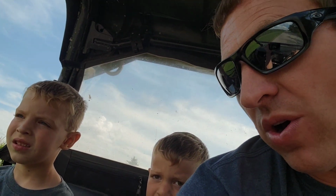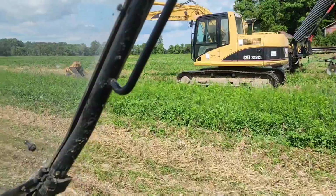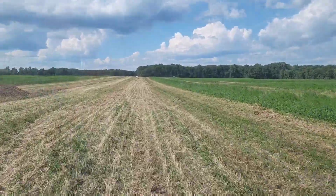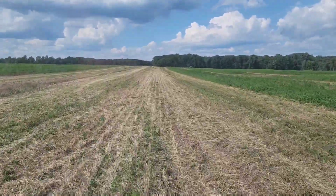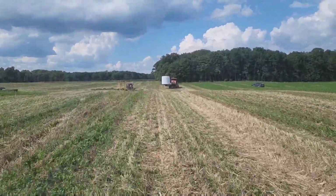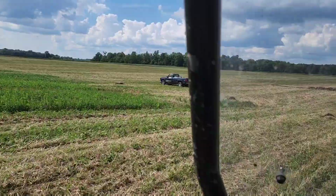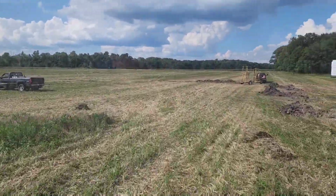The boys and I are going to go down to where Dad's working with the tile stuff and see how he's doing. We've got some equipment brought in. I see a tile plow back here. I don't know if they're actually plowing stuff in already or what. I don't see anything that's been plowed in, but the plow is here. I think Grandpa's over there, and there's lots of flags.